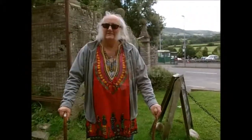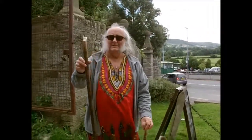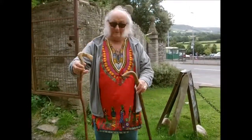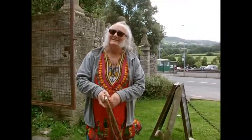Right, so here we are. That's the one Nikki chose for me at £5. And I thought a nice quirky rustic one was £1. So altogether those two cost me £5. Can't be bad, can it?